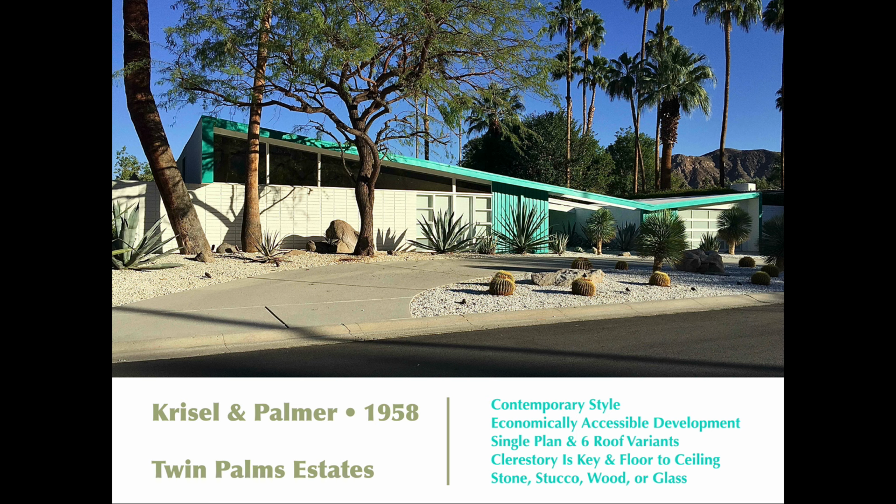You can see the clerestory window there above the masonry, the white brick in this particular example that we're looking at. All of these houses had this feature, and when you are inside these houses, and I've been in several of them, the mountain views are spectacular, really wonderful. It was designed to be an accessible development. It was not like building the Edris house or the Kaufmann house. These were more moderately priced. I believe they were around $18,000 to $22,000. You could get a swimming pool installed with that, I believe.